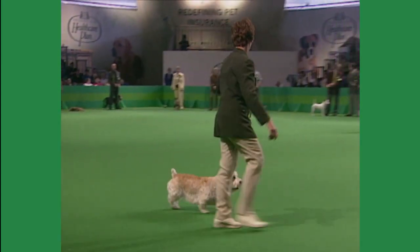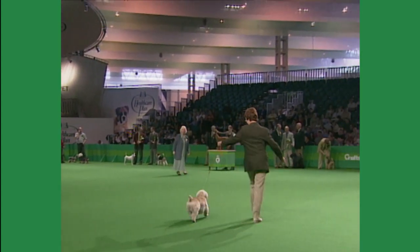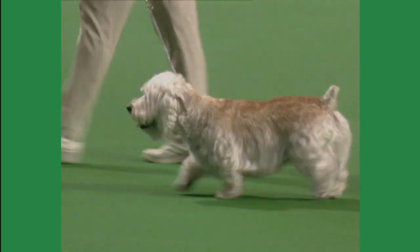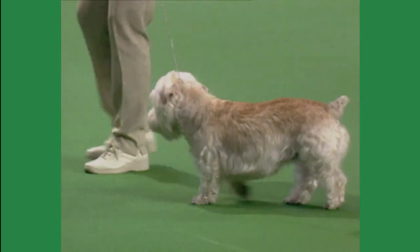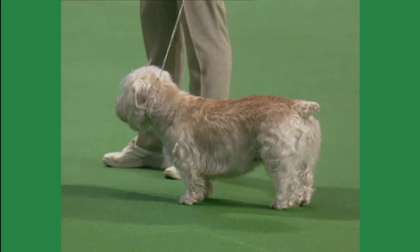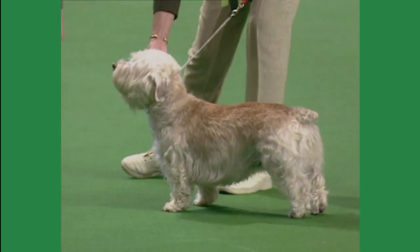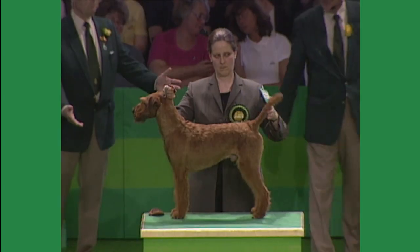Recognized as show dogs in 1933, first classes for the breed were at the St. Patrick's Day show of that year in Dublin, first shown here in 1982. The National Terrier Show, incidentally.